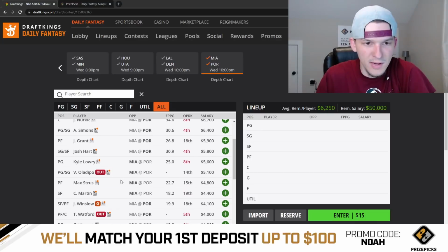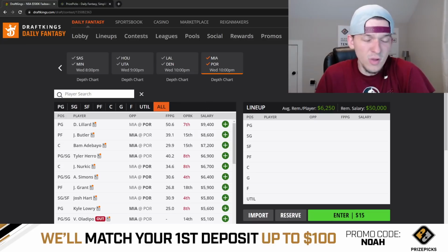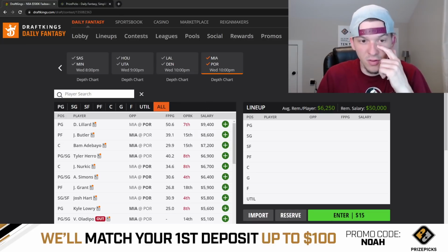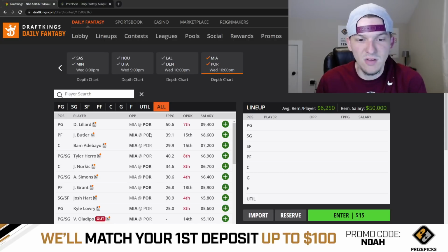And then Jeremy Grant played how many? How many did Jeremy Grant play? He played 36. You can expect 36, 38 minutes for Lillard, Grant, Simons, and Hart. And I think Nurkic, you can probably expect low 30s. At their price tags, I don't think any of them stand out today, especially in a tougher matchup against Miami. But you know the minutes are going to be there, and you know the starters are going to be the ones really dominating the usage.